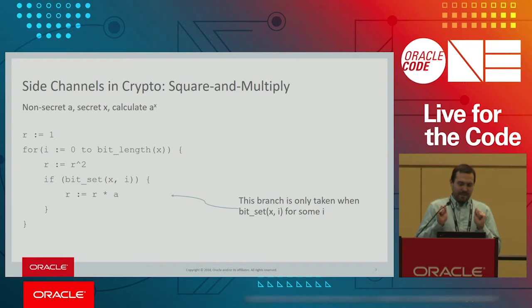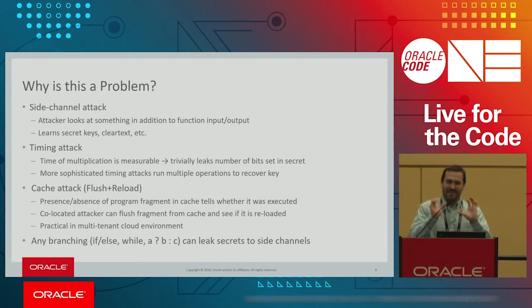The critical thing here is that the branch where you do the multiplication is only taken when the bit is set for some bit in the secret. And the problem with this is that if an attacker can figure out that that branch is taken, then the attacker can learn bits of the secret. And you may think, well, how could he do that? That's just part of the code. And the answer is side channels. In a side channel attack, the attacker doesn't just see the input-output behavior of some function. He also learns something else by looking at other things that are going on in the system.